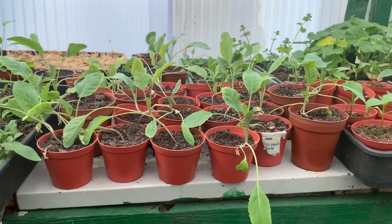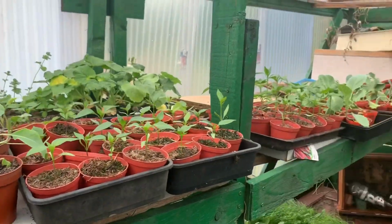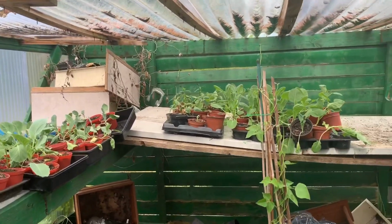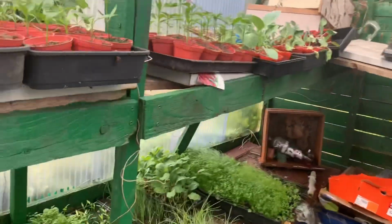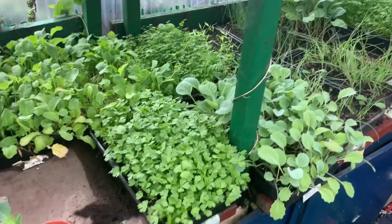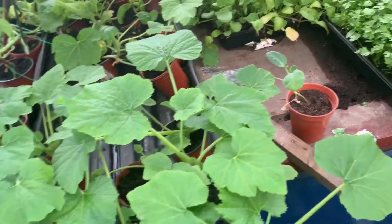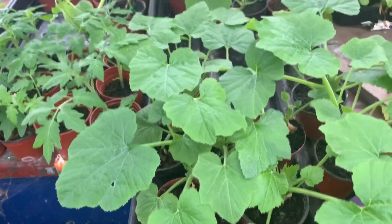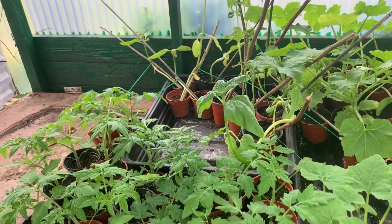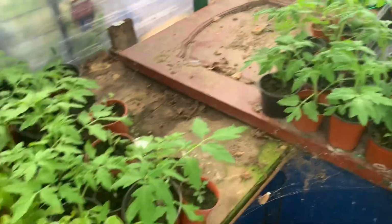And one of my brassicas, peppers, lots more peppers, cabbages, they need watering today. Starting to droop. And then all my carrots and spring onions, and turnips, and then my rose and my courgettes, and some more sunflowers what I need to plant out. So yeah, everything is looking good.